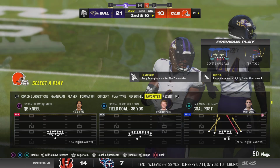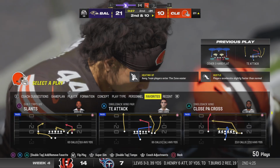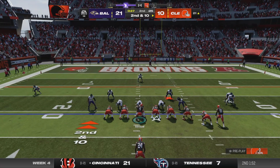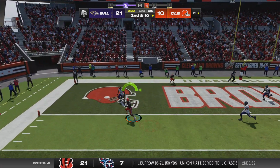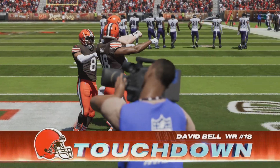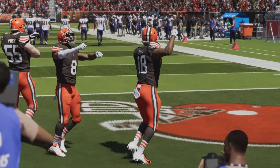Brings up 2nd down. My first thought is surprise because that's one of the better tight ends around, and I've seen him pull in balls like this before. But how about a little credit to the defense forcing that incompletion? Now they'll go play action here with Stroud. Touchdown! David Bell from 21 yards away. And the Browns get a late score here in the final minute of the first half.